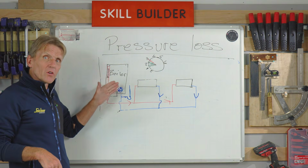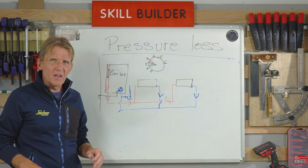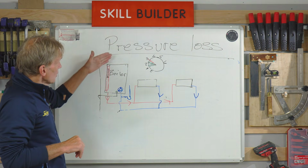That should really be done on an annual service, but it isn't always done. As I know, people say, oh, it's okay. Sometimes they just push their finger in and hear a little hiss and go, yeah, there's some air in there. We won't worry too much about it. So it's a good place to look.